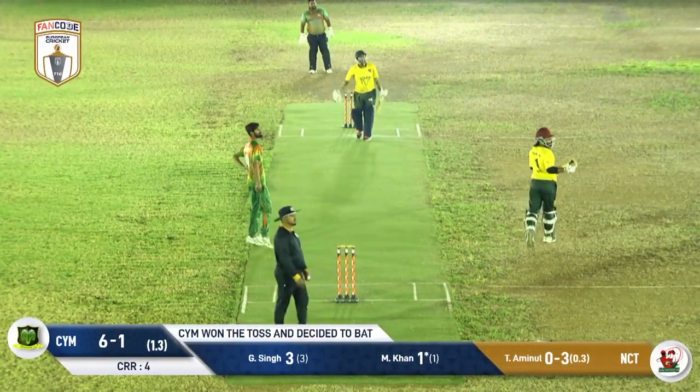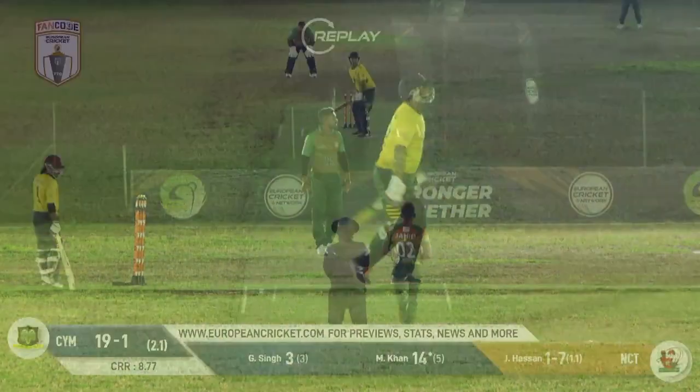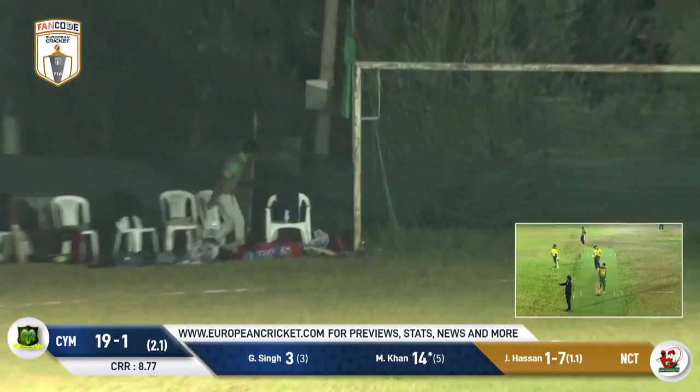This one struck cleanly by Mehran Khan, and that is absolutely smoked. It's just Mehran Khan doing Mehran Khan things, and that's a brilliant, brilliant shot. Aminul just getting that ever so slightly wrong, and he's been absolutely bludgeoned. Goes to the big shot. Mehran Khan takes a bit of an edge, though, a thickish edge, and into the gap.